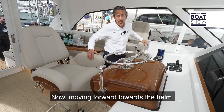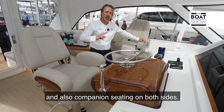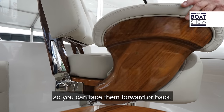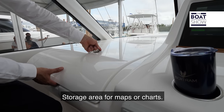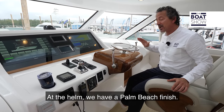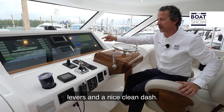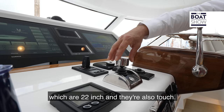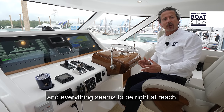Now moving forward towards the helm, we have a center position and also companion seating on both sides. The chairs are on a swivel platform, so you can face them forward or back. Storage area for maps or charts. At the helm, we have a Palm Beach finish, stainless steel wheel, levers, and a nice clean dash. Two screens from Garmin, which are 22 inch, and they also touch. Joystick control, bow thrusters, and everything seems to be right at reach.